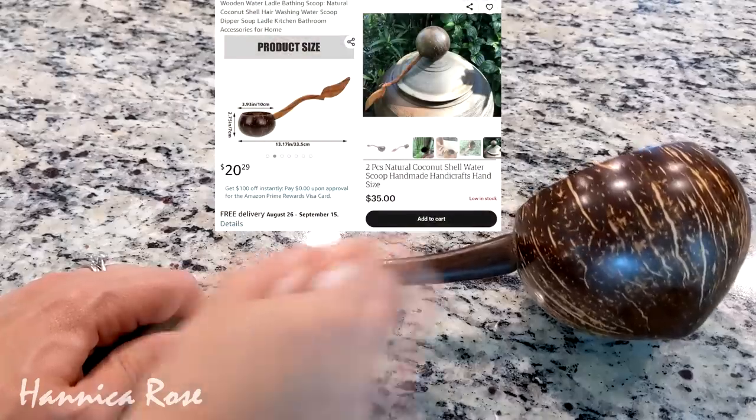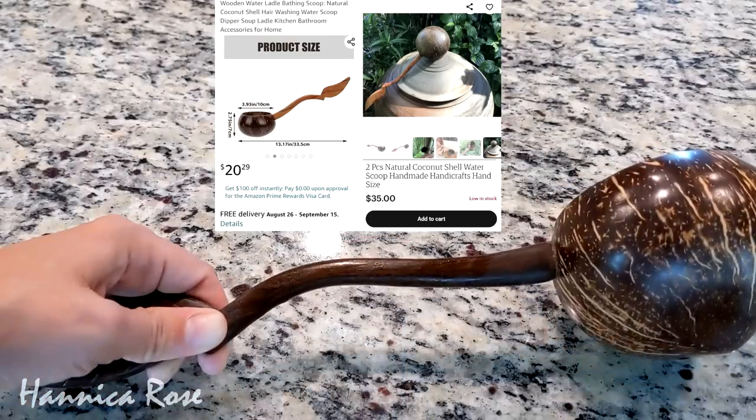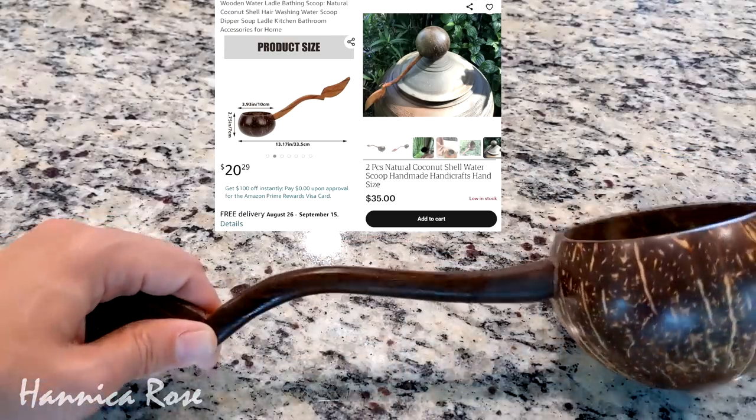I was also curious to find out what these retail for brand new. I found an Amazon listing for about $20, and also an Etsy listing for $35.